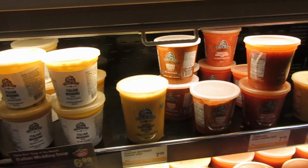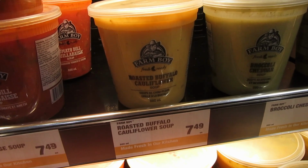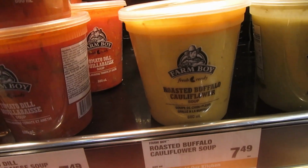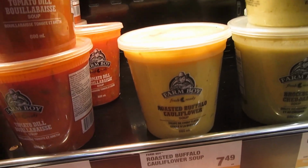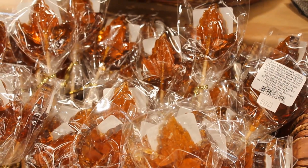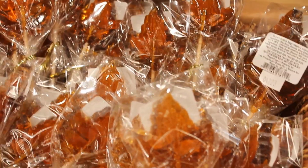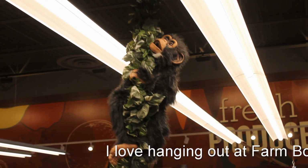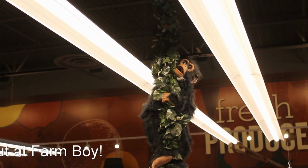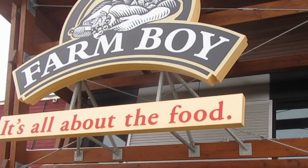Now I saw something really interesting here. Roasted buffalo cauliflower. That sounds like a recipe I want to make. How Canadiana is this? Love it! My opinion, Farm Boy is the most cozy place to shop.